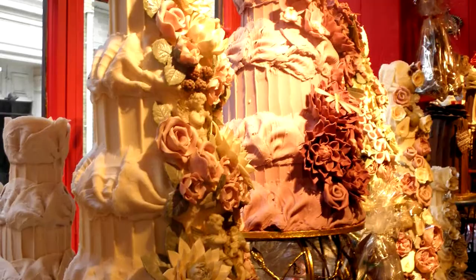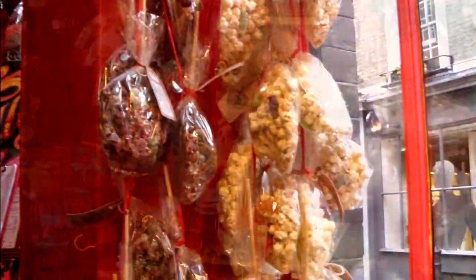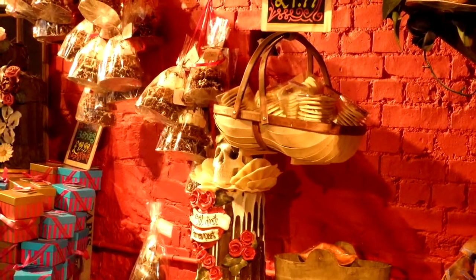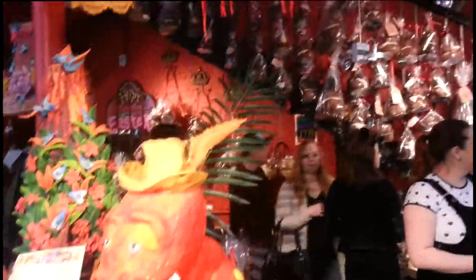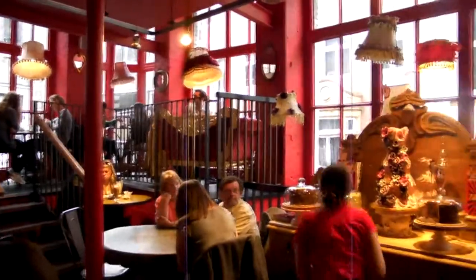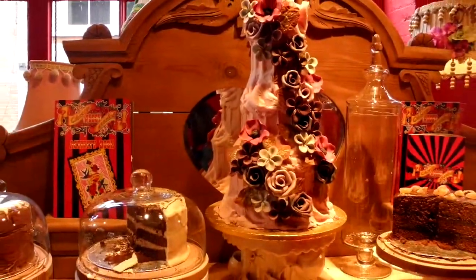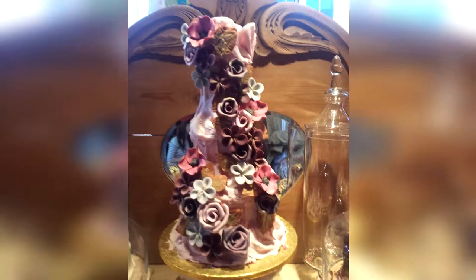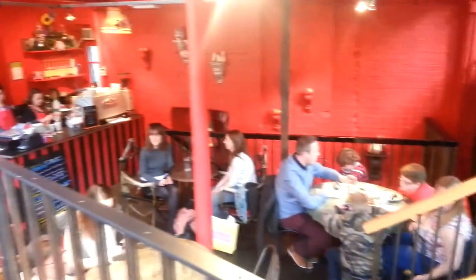On the ground floor, there are wedding cakes, chocolate cakes, popcorn, cupcakes, Easter eggs, chocolate bars, and chocolate-shaped everythings. Upstairs, we have the chocolate cafe, and again, more fancy cakes on display. It's often in demand, so don't be surprised if there's a waiting time, but it's definitely worth it. As you can see, it's not crowded, but has limited seating.